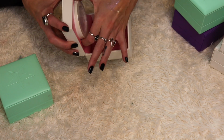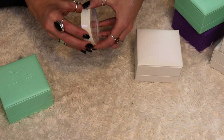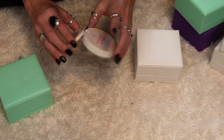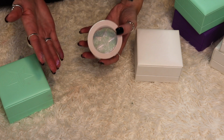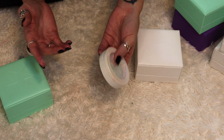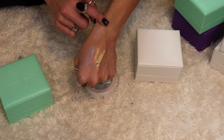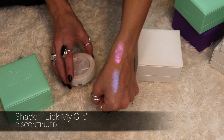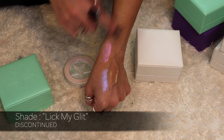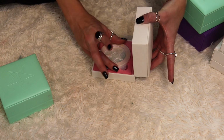Now, I don't want anyone to confuse me keeping these products as a love for Jeffree Star. That's not the case. I really do love the formula of these, and I paid so much money for these. These were 50 bucks each, y'all, and I'm not gonna declutter something that cost me so much money that I still enjoy using. So this one right here is the shade Lick My Glit, which has the pink reflex in it. Now, unfortunately, I believe quite a few of these are discontinued.